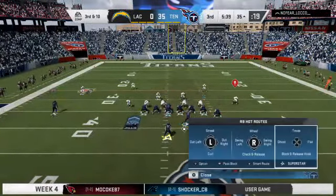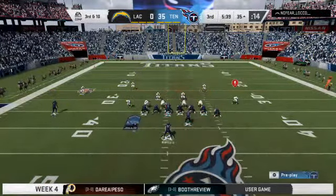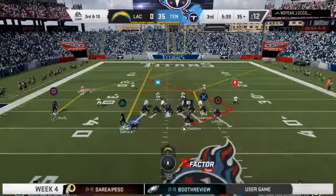Mike Nine. Alert. Mike over there. Let's pick it up. It's our time, guys. Our time. Let's get off the field. Go.